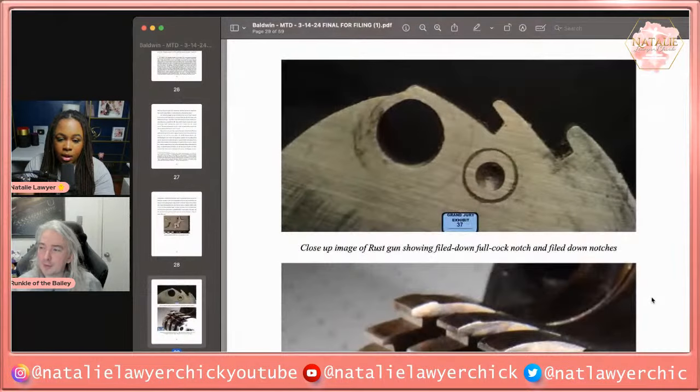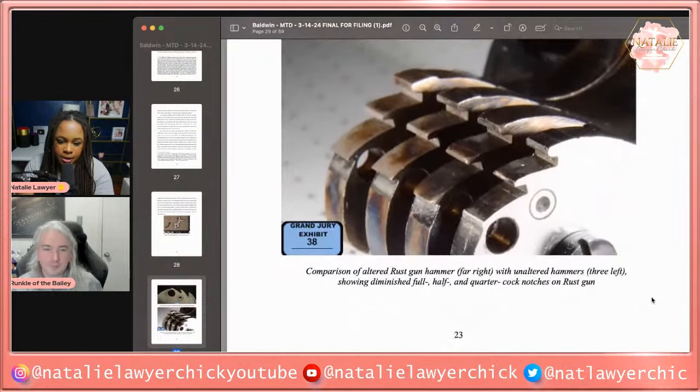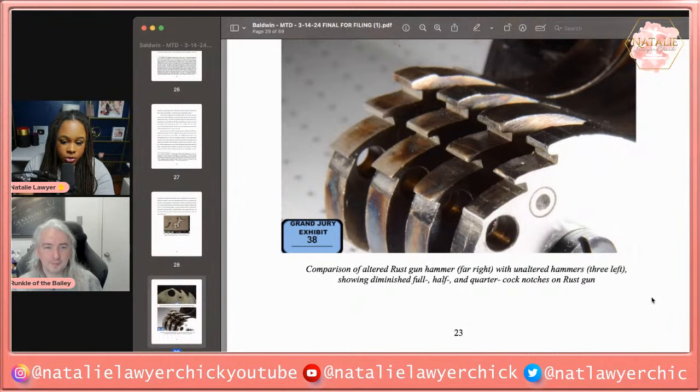Close-up image of Rust gun showing field file down full cock notch and file down notches. I'm glad that these are pictures, so I don't have to read a bunch of words. Comparison of altered gun hammer far right with unaltered hammers three left, showing diminished full, half and quarter cock notches on the rust gun.